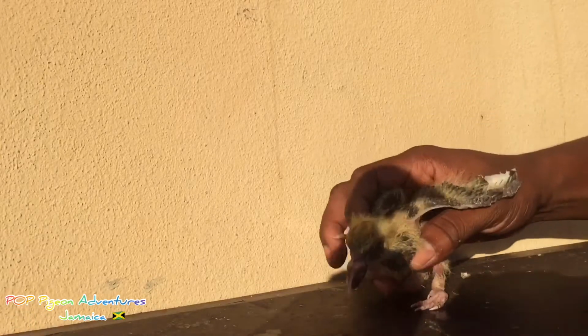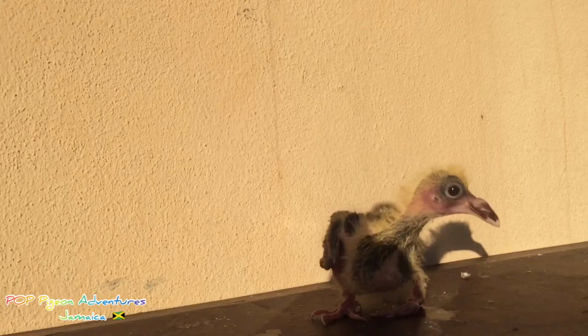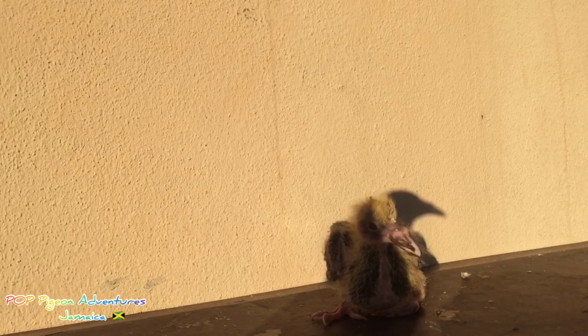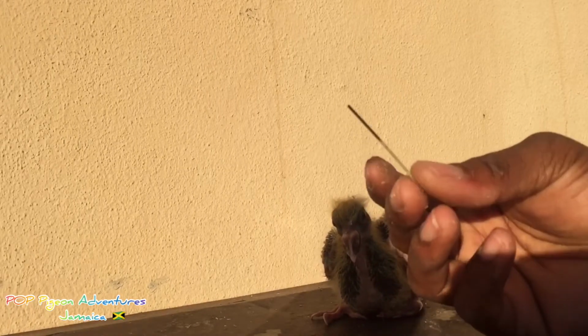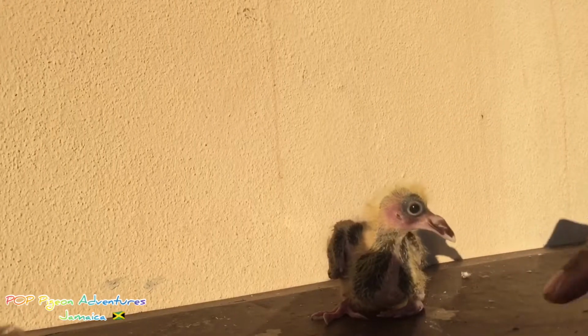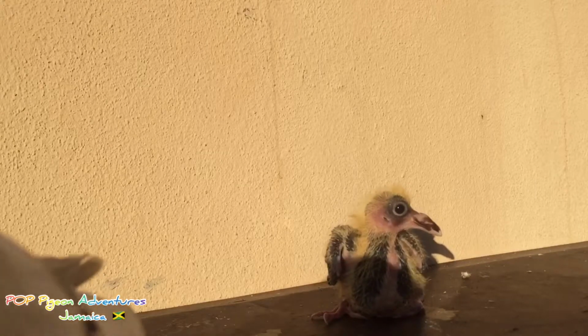So I'm going to be banding the youngest one first. I think, well, the smallest one. Alright, so let me show you what I use. So this is basically, hope you can see it properly, just a little piece of wire right here. And I'm gonna show you the bands.